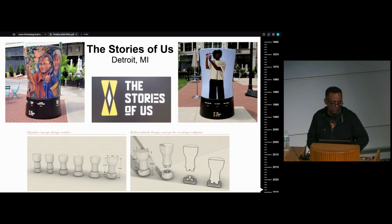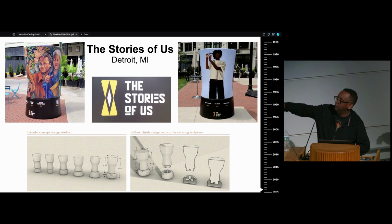This was actually in Detroit. This was the one I was mentioning. It was an open call to designers to submit a shape that would be part of the Stories of Us theme. There were supposed to be 50 of these for the 50 states that represent the U.S. So the idea came from the djembe drum, and you can see the progressive synthesized shapes that came out of it.